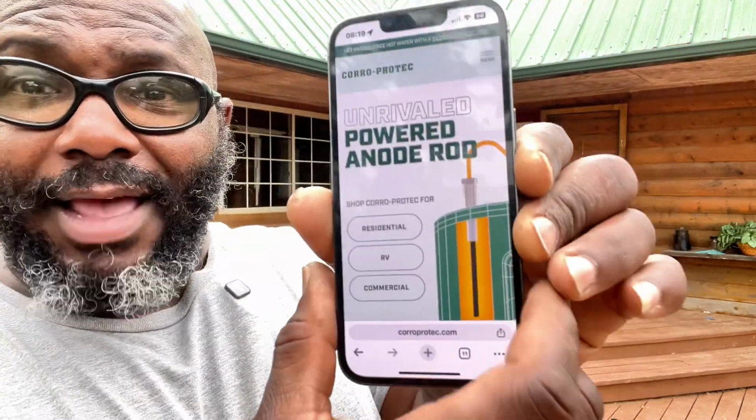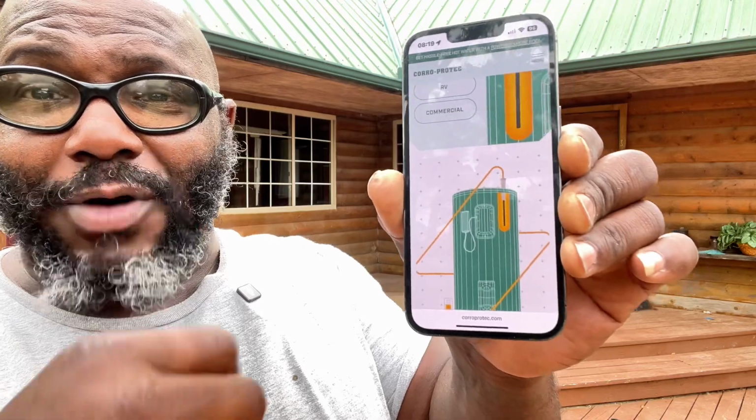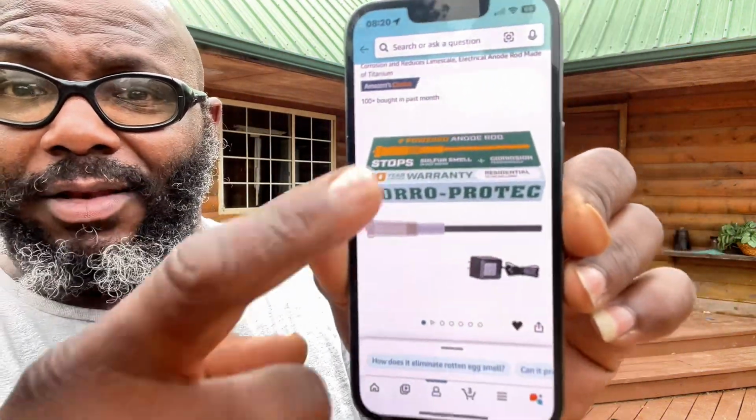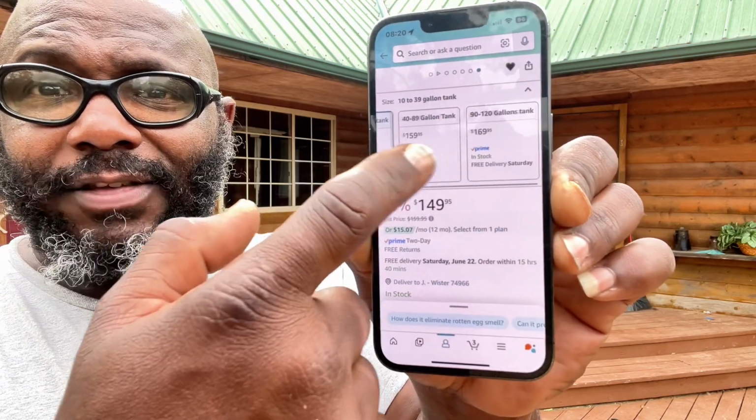But this Coral Protect anode rod, you take out your existing anode rod, put this one in, and then you see that cord there, you have to go plug it up. So this is, what's their website? Coralprotect.com. And I messaged them on Instagram because I found them on Amazon, which I'm going to leave all the links and stuff below. But here's the Coral Protect on Amazon. They have different sizes based off of the different sizes of your hot water heater.